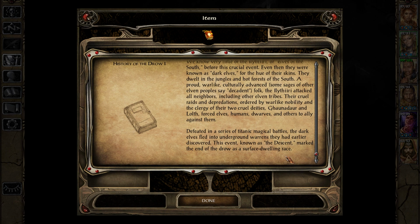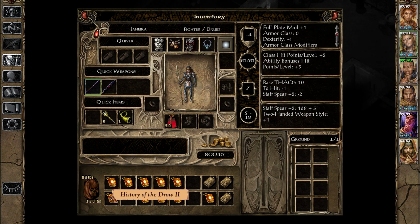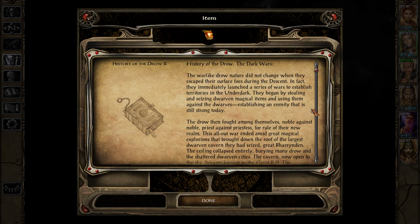Defeated in a series of titanic magical battles, the Dark Elves fled into underground warrens that they had earlier discovered. This event, known as the Descent, marked the end of the Drow as a surface-dwelling race. Okay, Part 2. The Dark Wars.